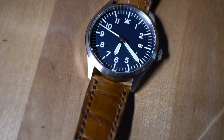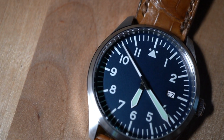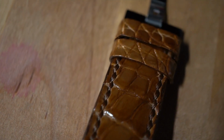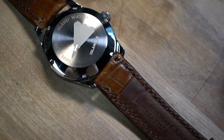But I wanted him to have something that's going to last a long, long time. And with a gator strap, it's going to last a long time. A gator strap kept in good condition with a deployant clasp could honestly last decades if you keep it conditioned well. So here is the final product.